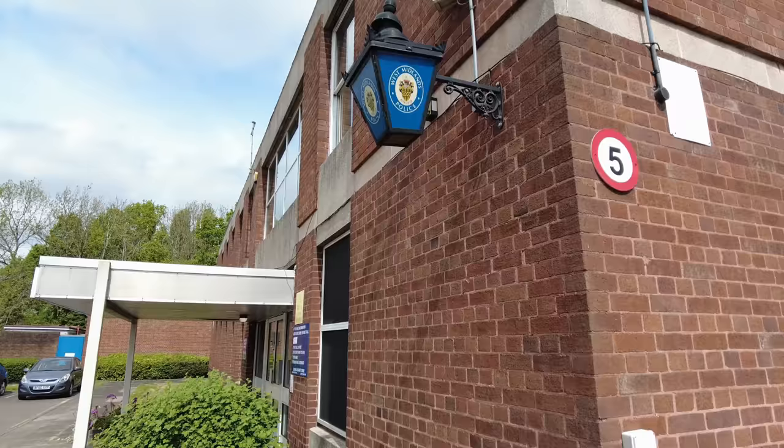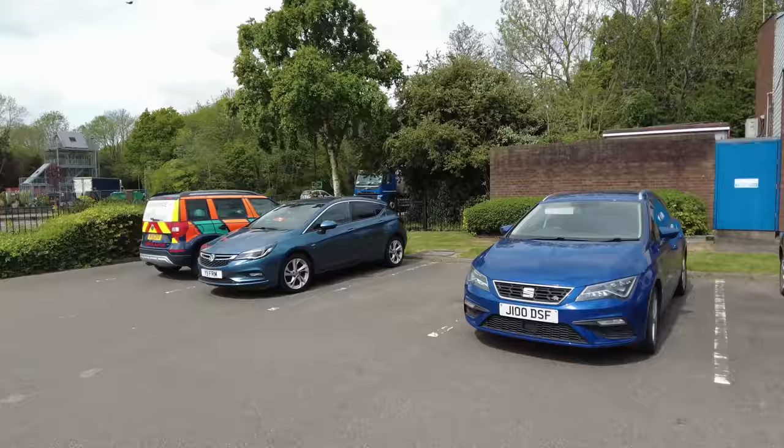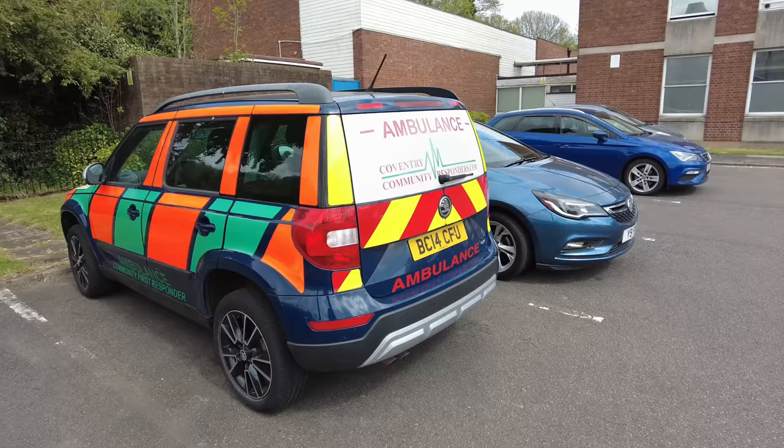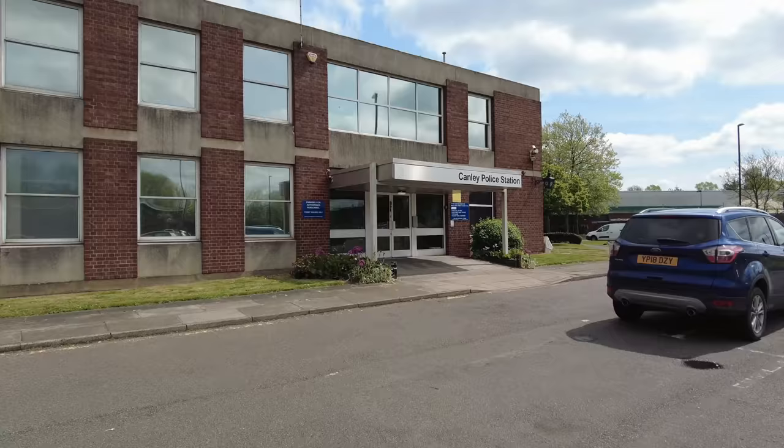But is it a cost-saving exercise? You know, these civilians that they pay to man the front desks, it's another wage that they have not got to pay. So a quick look around the car park. There are no illegal number plates, I can confirm that. But the only interesting thing that I can find is this Coventry Community Responders.com ambulance. Not very often you see one of those, but it's not related to the police, is it?